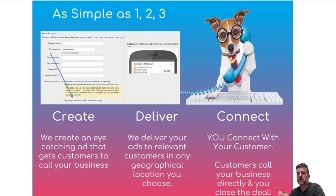I can't even tell you the value until you try it. You have to see for yourself, but your phone will ring and you will start having more customers, and you might even need to add some extra help.